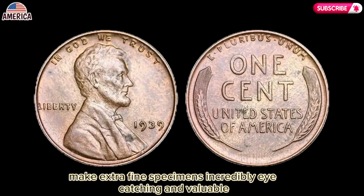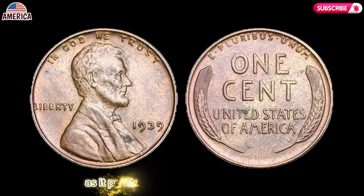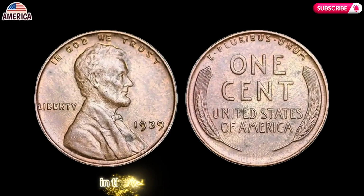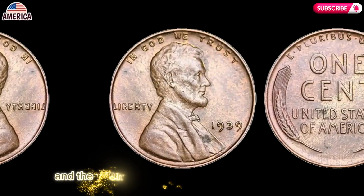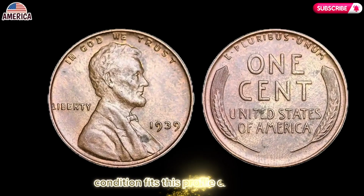eye-catching and valuable. The lack of a mint mark adds a layer of collectability, as it points to its Philadelphia origin, which often had higher mintages, but fewer well-preserved examples that survive to this day. In the world of coin collecting, rarity combined with condition creates a perfect storm of demand, and the 1939 no-mint mark Wheat Penny in extra fine condition fits this profile exactly.